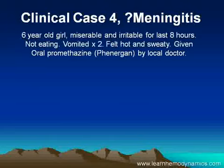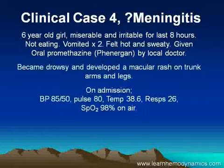One last clinical case. This is a 6-year-old girl. She's miserable and irritable. She's not eating. She's vomited a couple of times. She's feeling hot and sweaty. And she was given promethazine by her local doctor. She becomes drowsy and she develops a macular rash on the trunk, arms and legs.